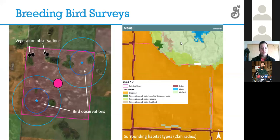So this is what the breeding bird observations look like. They have 2 points in a field, and they're marking the distance to their point so they can understand what parts of the field or surrounding habitat these birds are using, and what they're doing out there. Are they breeding? Are they foraging?